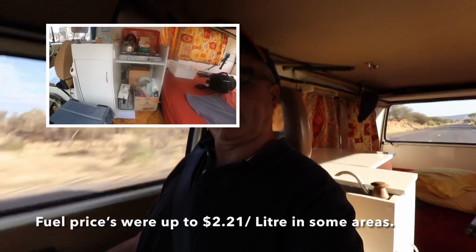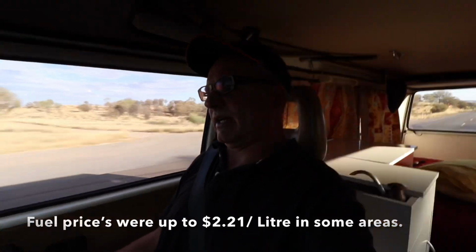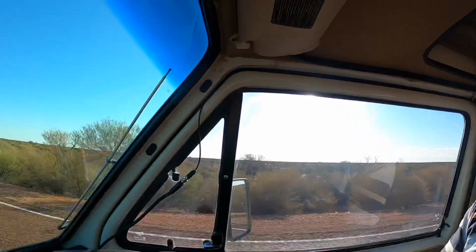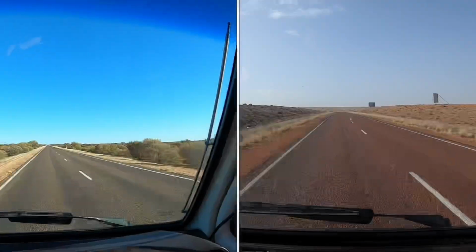At 90 kilometres per hour, I have to tell you, running the 98 fuel, I did 300 kilometres in half a tank. 40 kilometres away from Marla on the Stuart Highway in the South Australian state. In fact, it's the far north part of South Australia. Check this view here out.